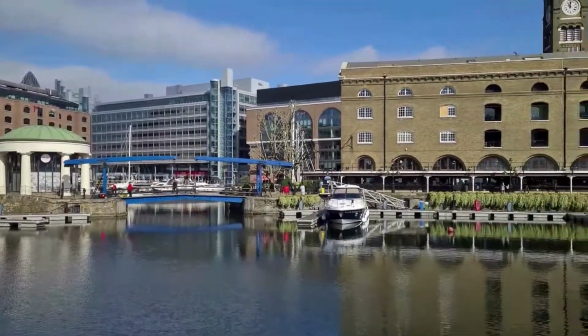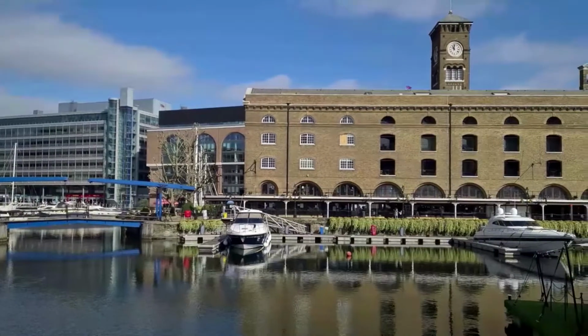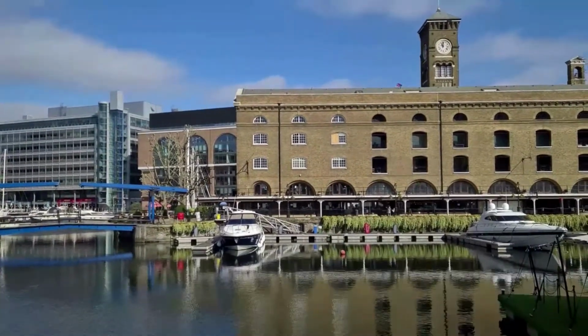Very quiet at the moment, but as I said, a very posh yacht basin, very popular to have music playing and people to go out and have a bite to eat.